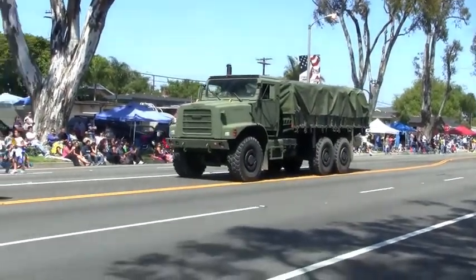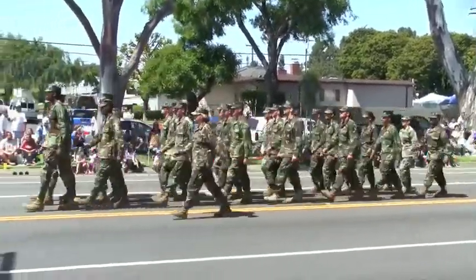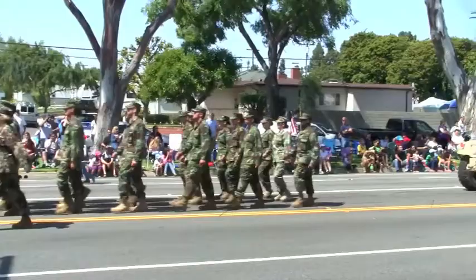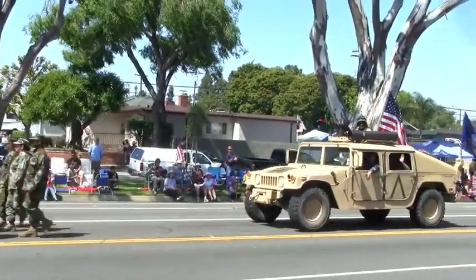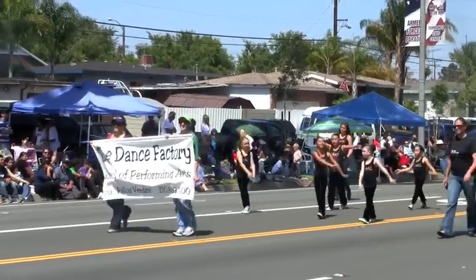This is the Naval Mobile Construction Battalion 40. It was formed in 1942. The Seabees followed the motto, "We build, we fight." We returned from a successful 8-month deployment in Afghanistan.